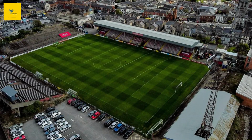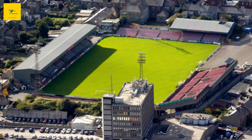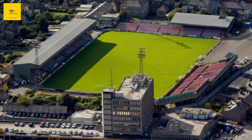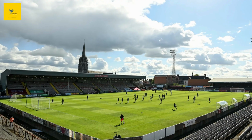The stadium's layout, an old main stand with terracing and a compact pitch, still gives a vintage feel, but the site has been the subject of redevelopment plans for years. Bohemians and Dublin City Council have talked about rebuilding Dalymount to create a modern, all-seated stadium.